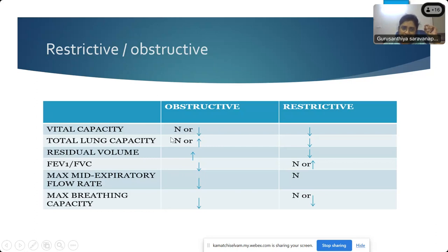And in case of restrictive, as I told, all lung volumes are decreased: vital capacity, total lung capacity, residual volume. The Tiffeneau index alone is normal or increased. Mid expiratory flow rate, there is no derangement. And maximum breathing capacity can be normal or decreased.